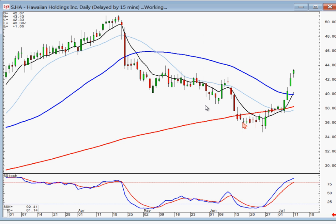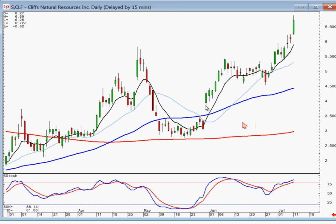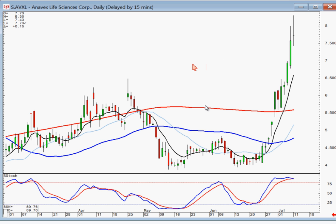Hawaiian Air, stay long on this kind of little scoop pattern. We did CLF. If this trades up pretty strong tomorrow, use your 10-minute chart. UVXL, if you're long and you didn't close it out today, if it opens lower tomorrow and starts trading down, take your profits. That's a long-legged doji at the overbought condition.